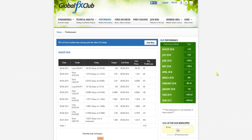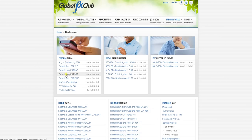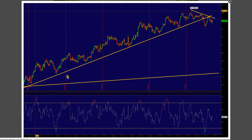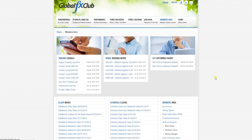Let's jump into the members area, because for a few of the setups that we closed, you can see exactly what worked out and exactly how, because one of the factors here is that the Euro dollar is doing what pound Swiss and a couple of the other pairs did. When we closed out pound Swiss, the reason for even getting short was this nice breakout and then a retest, a 4-hour trend line break and retest here. We missed the initial move, but we caught it just at this level, 152.98, and stops were slightly above the resistance.